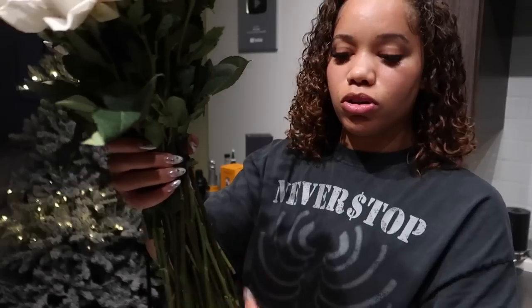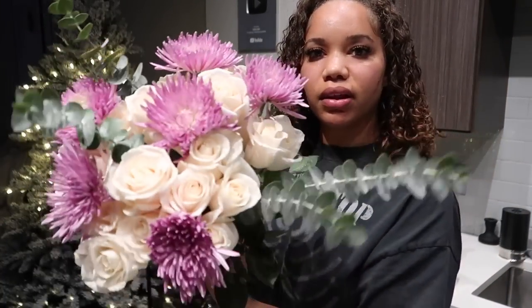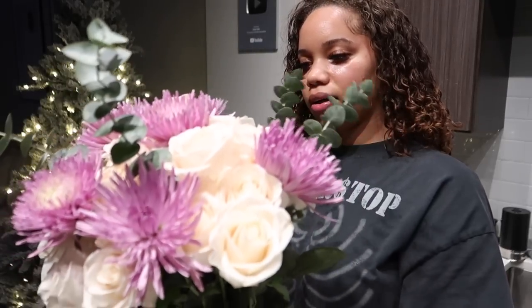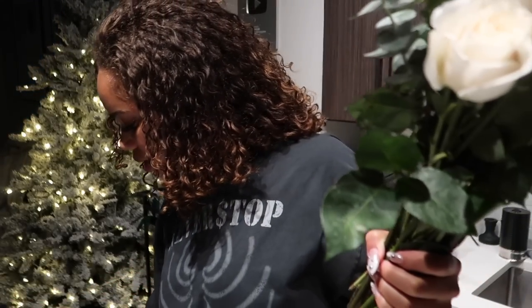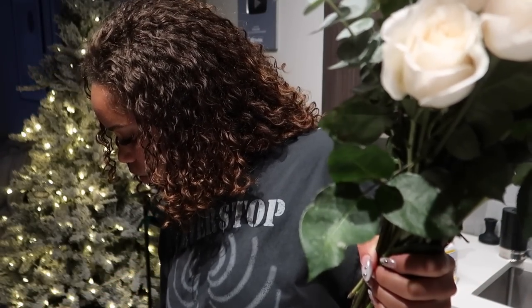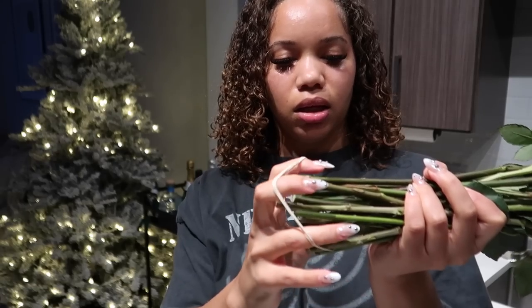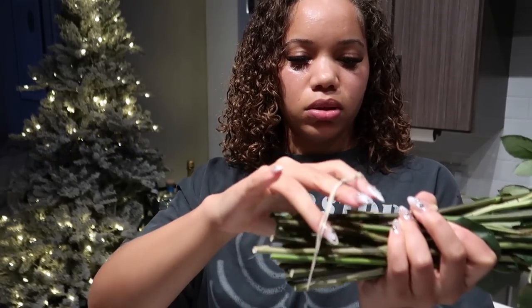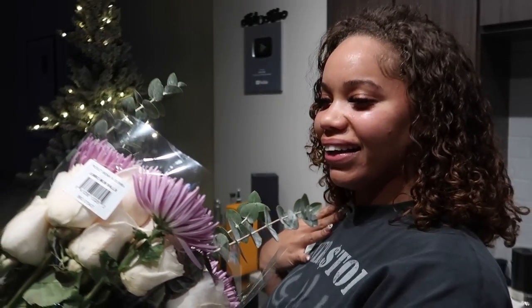I think she's cute. You just pull it out of the vase like so, and then boom, now you have everything together where you want it. All right, I like this a lot. So now you take the rubber bands that you preserved, and I usually take two so they don't break, and then you just put it around, and there we go. She's so cute. I love it.